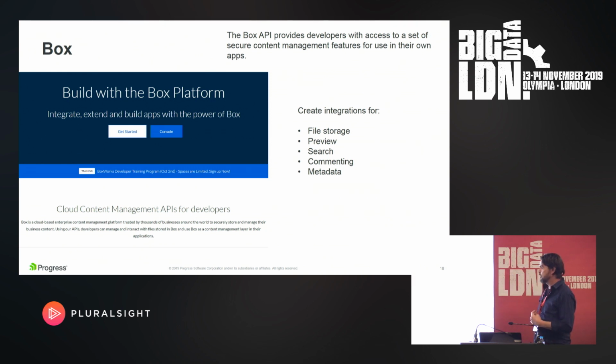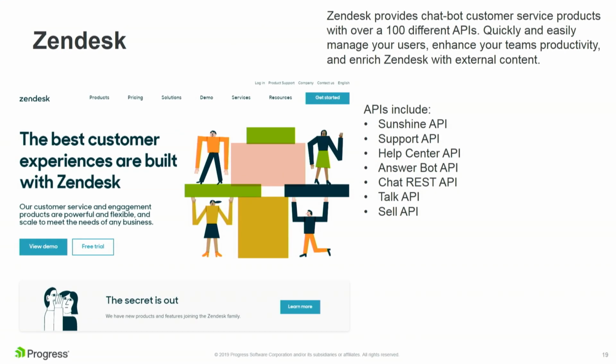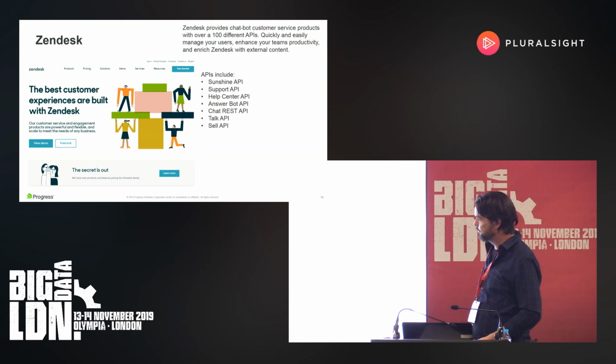Zendesk is another wonderful example, because from a support data standpoint, and really across the whole DevOps world, there are all kinds of development and support applications out there that are only surfacing data via API. Well, now you have access to that data, and you can bring it in, and you can look at it across your enterprise alongside the other data that you're using to make decisions.